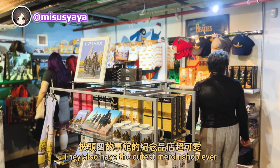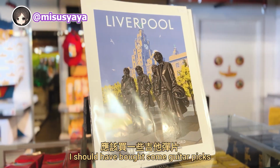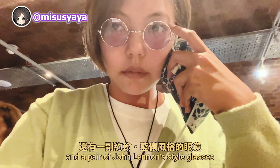They also have the cutest merch shop ever. I regret not buying anything from here. I should have bought some guitar picks, the Magical Mystery Tour bus bag, and a pair of John Lennon style glasses.